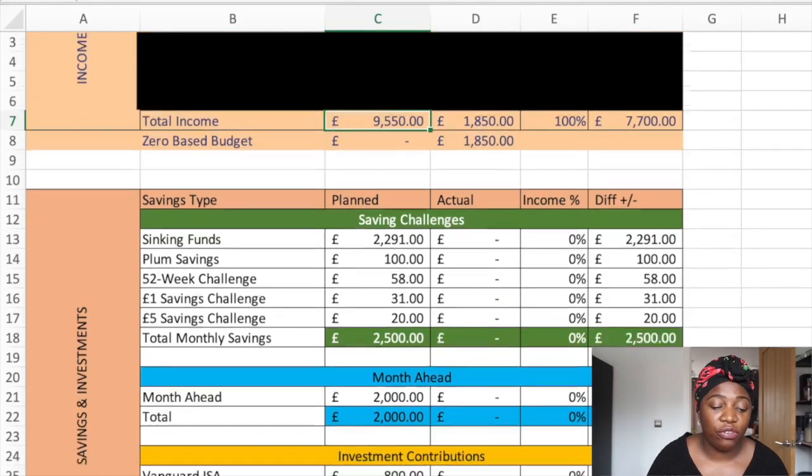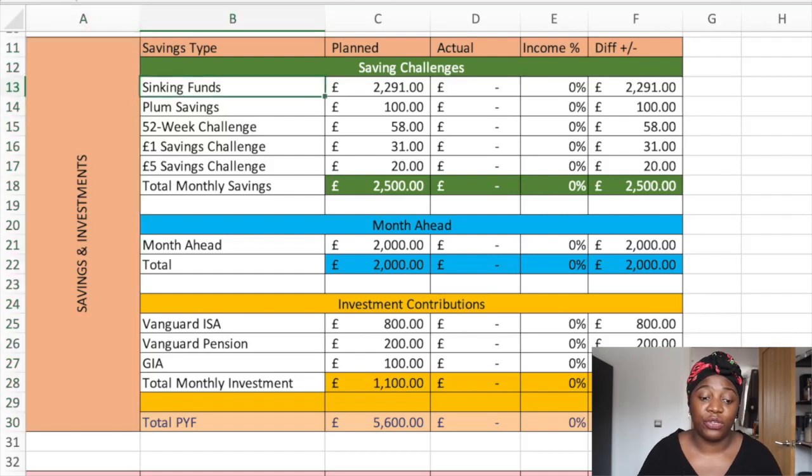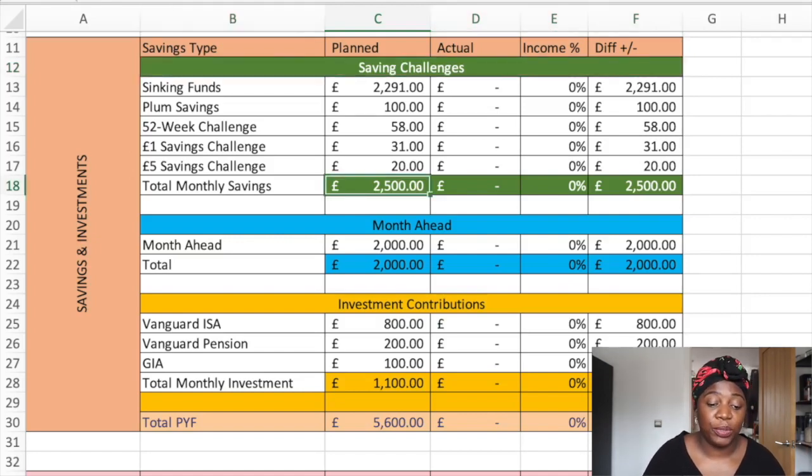So if we move over to my savings and investments, again, these are some of the changes that you will notice when I share my February budget closeout, but I have completely taken out my sinking funds from this tracker and I've kept them separately on my Google Sheets. So here is just a line that I've added in for sinking funds and how much I'm planning to send over to my sinking funds. So in total for my savings challenges and my sinking funds, all of that jazz, I am planning to send 2,500 to those, and then I'll split it between sinking funds, my Plum savings, my other savings challenges as well. But my plan is to send at least 2,500 towards my savings.